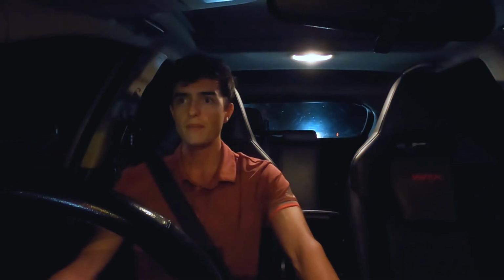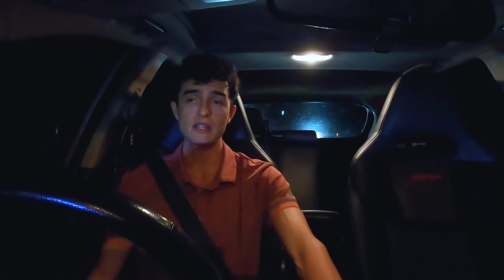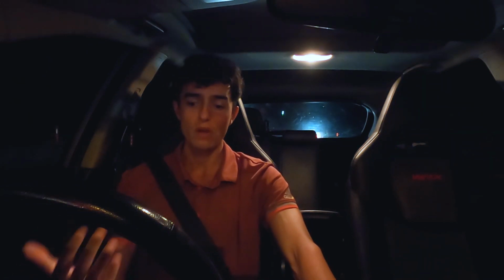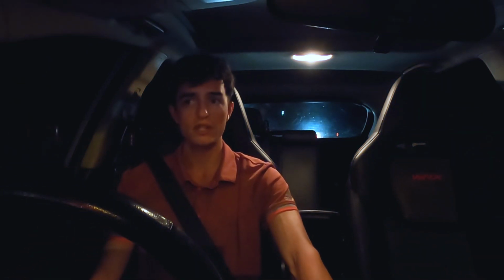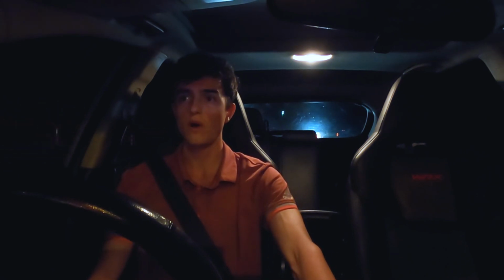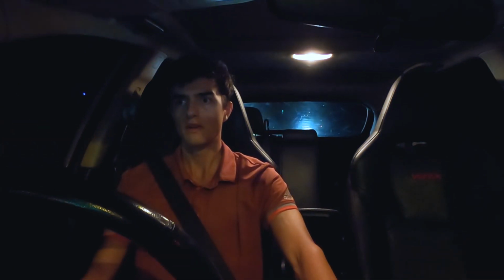One thing that I really like about this car is it does have a hill assist, so even if you're on a little bit of an incline, it will hold in the brake for you just a little bit until you can release the clutch and go, which is quite nice. And I should also say that it is a manual as well. So we get a little bit of a pull here.